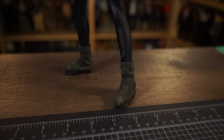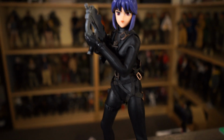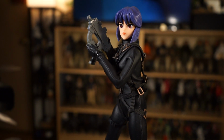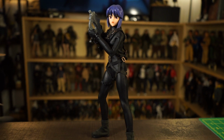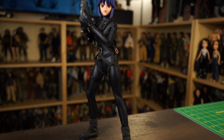In today's episode, we're going to be looking at a couple customs, and the common through line between these two customs is that I didn't do fucking shit. So, basically, I was perusing eBay as one does, and Mercari and all the other sites that I look at, and I found a couple customs that I figured I'd buy and bring into my collection.